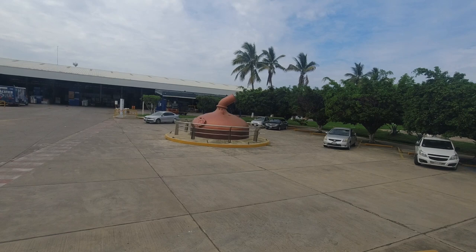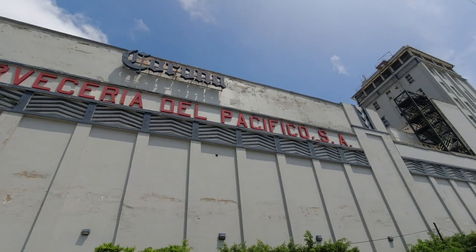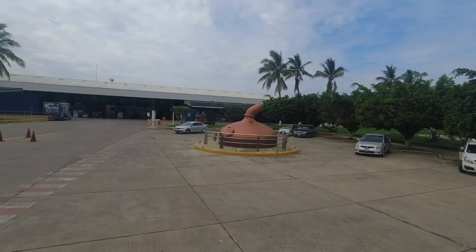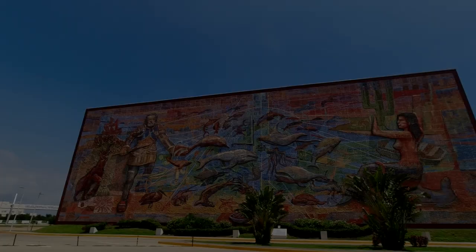This isn't the brewery. The brewery is actually a couple miles down the road, a little bit closer to town. Unfortunately, we can't get any closer to this. We did see this back in 2014, and this is a bit of a reunion, I guess. We found out where it was actually moved to, and we're very lucky to be able to film this today.